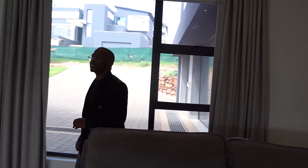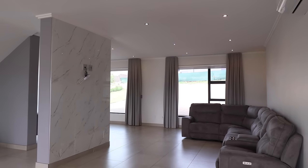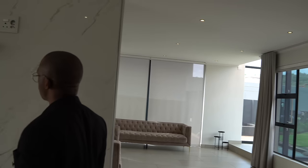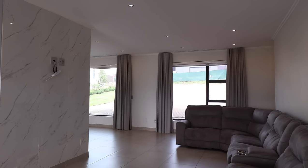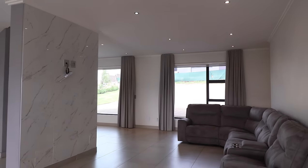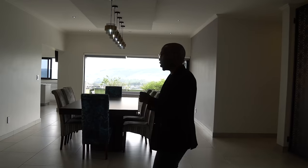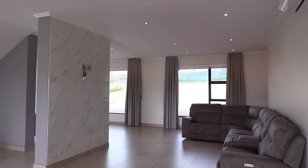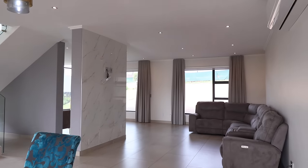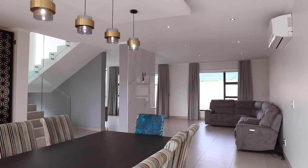Coming towards you guys here, we have this beautiful wall feature with this marble finish to it. You can already imagine putting your large TV screen here and enjoying it with all your family members throughout this entire lounge area. Again, you'll see throughout this home, there's aircon units throughout. On warmer days like this, this comes very necessary. The flow and the transition of this home is very seamless. Each space just leads on to the next. I love the planning in terms of the internal area of this home.